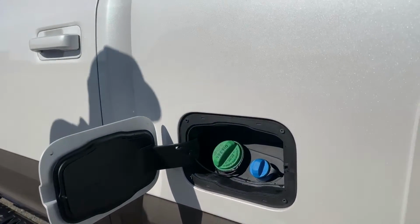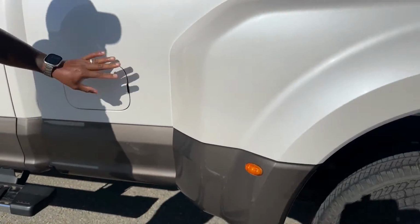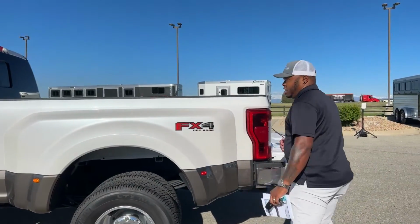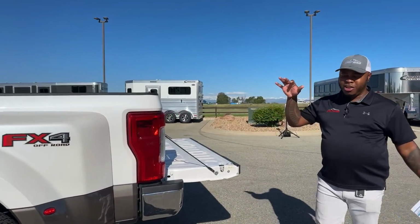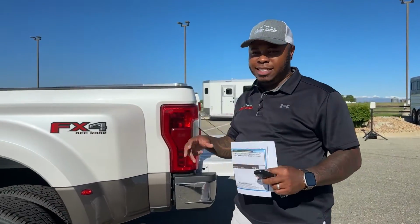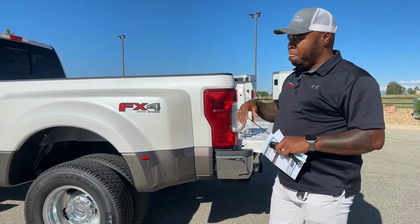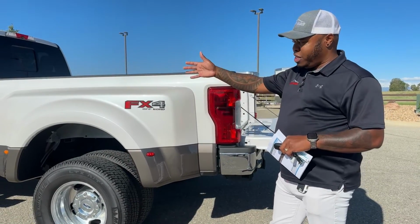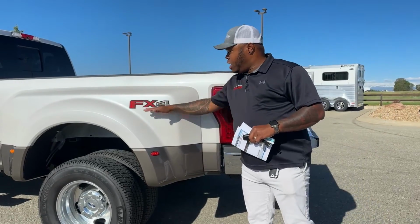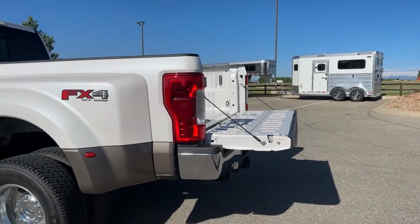Your diesel and DEF tank is located in the same area. That's one of the cool things I love about those trucks, having those in the same area rather than having the DEF fluid underneath the hood. When the DEF fluid falls in there, it crystallizes, and it's not a fun way to fill your DEF fluid and then every time you got to clean up your engine. So with this, in case you spill, you could get some water and wash it out so it doesn't crystallize. This one does have the FX4 off-road package, so there are skid plates underneath that truck protecting the underneath of it.